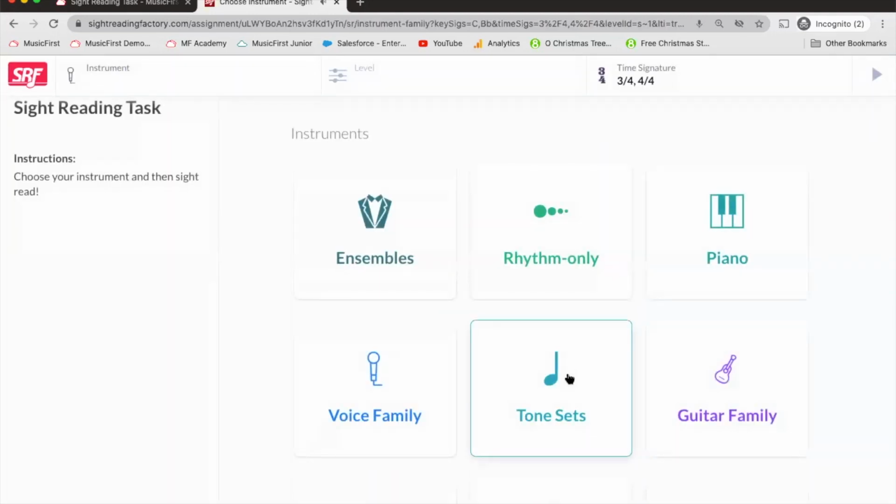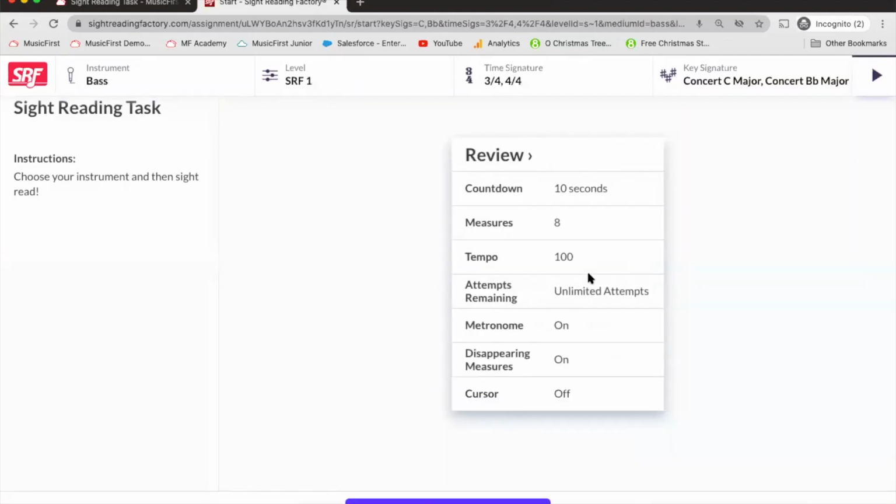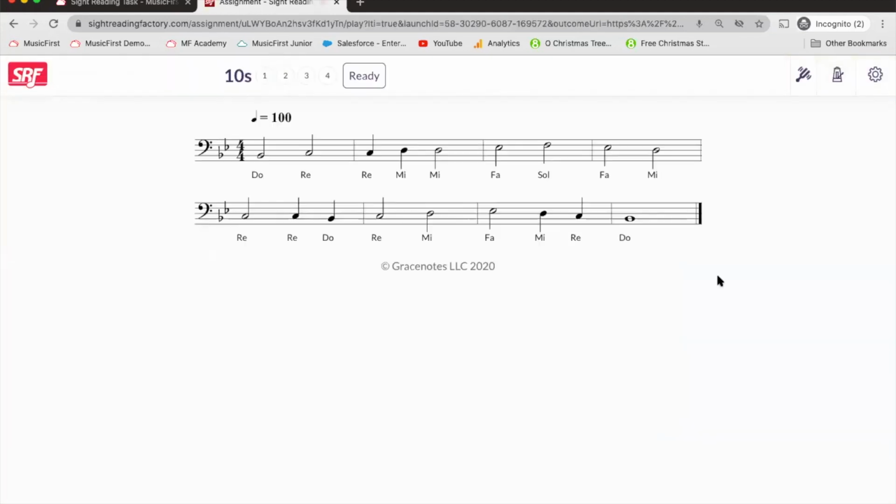What that does now is it says choose your instrument and then sight read. So I'm going to go to voice family. I'm going to click bass. And it's going to give me 10 seconds. I have 8 measures at a BPM of 100 and metronome. Okay, here we go. Wish me luck. I'm going to click start assignment. I'm going to hear that opening pitch. All right, here we go.